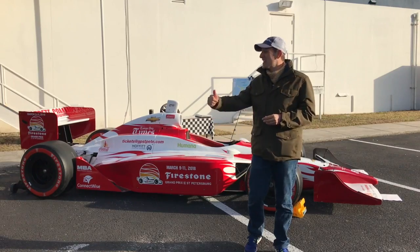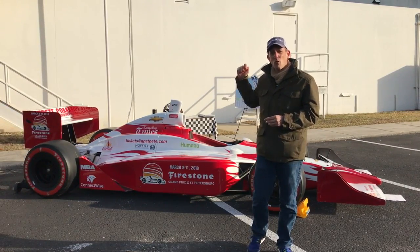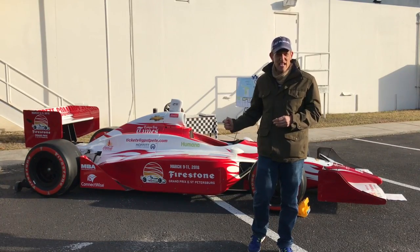I have something that you're just not going to see every day. This is not a fake. This is not some big model that I have at my house. This is a real 2005 Indy car.